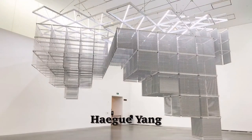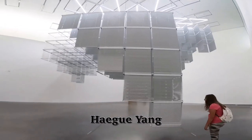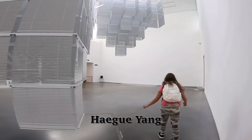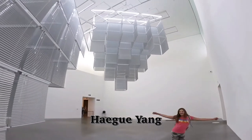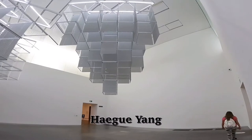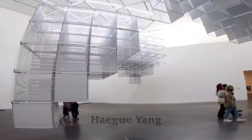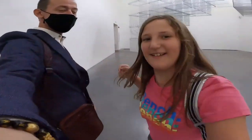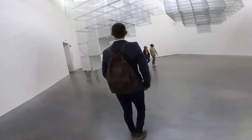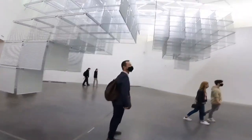This piece of art by Haig Young is a suspension of 500 Venetian blinds. Haig Young often makes work using everyday domestic items, transforming them in extraordinary ways. Here in this gallery, Young's choice highlights the unique sculptural possibilities of these ordinary window coverings. They can be flat or three-dimensional, opaque or transparent, compressed or expanded. The use of the blinds means they play with light changes as we move around the sculpture. The choice of material also brings in ideas of privacy and visibility.